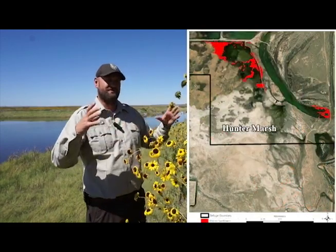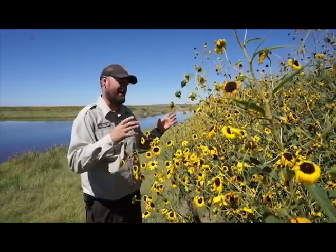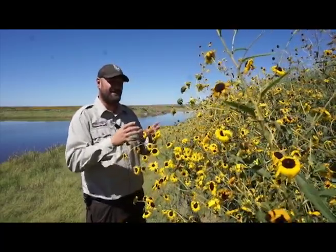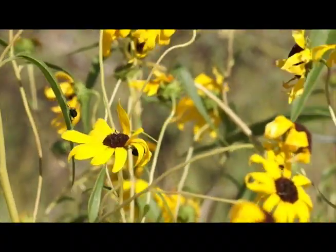Moving forward, we're going to do some targeted mapping around restoration sites and around important management areas so that we can see what our management is doing to that distribution.